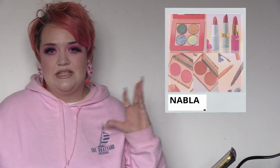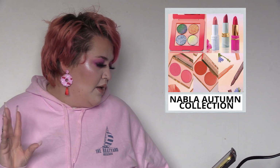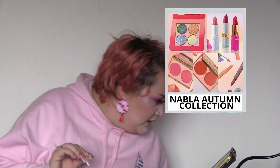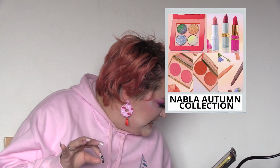For Nabla, their Liberty palette, which is essentially their empty refillable palette with 4 new shades which look like really pretty duochrome, so I really like the look of those. There's 3 new lipsticks. I love Nabla's lipstick formula. It's really beautiful. I feel like a lot of people don't talk about it. And then we've got 2 new shadow sticks and 2 new, well, actually, maybe they're not shadow sticks. No, actually, I think they might be the lip version of the sticks.